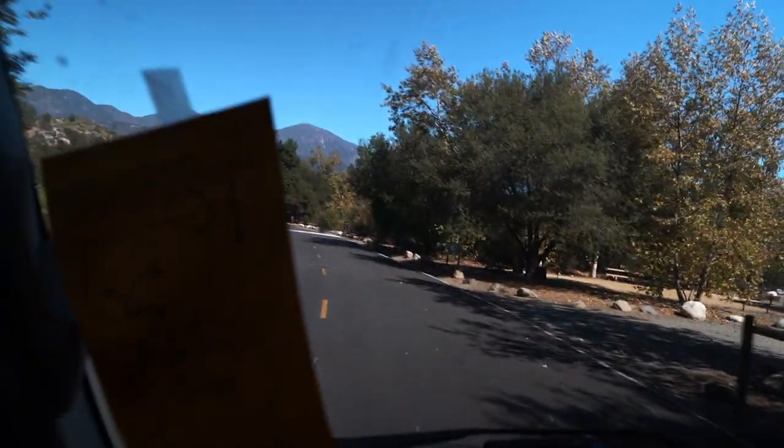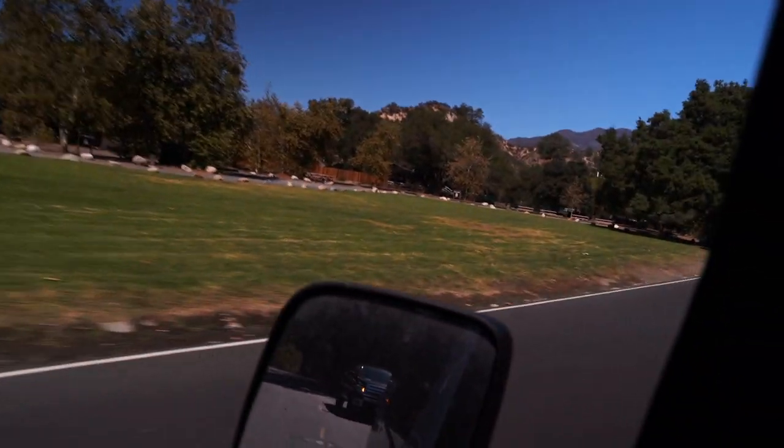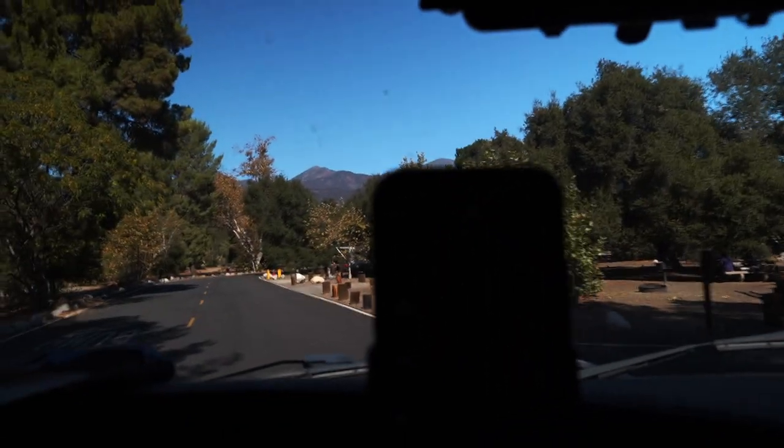All right, so we are in the campground, and just look at the view. Man, I'm loving this. This is really nice. That's some more group camping if you want to actually stay overnight, and we've got a few big rigs over here. Different types, kind of close together though, I'll tell you.